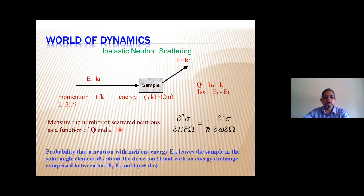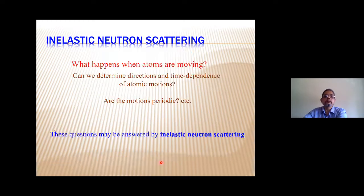For this, you can measure the number of scattered neutrons as a function of Q as well as energy. Then you can see the probability that a neutron with incident energy E naught leaves the sample in a solid angle about the direction omega with an energy exchange comprised between h omega and h omega plus d omega. This gives you an idea about the energy loss or gain of the neutron, and if you work back, you can easily see how the phonons or magnons occur in your system.